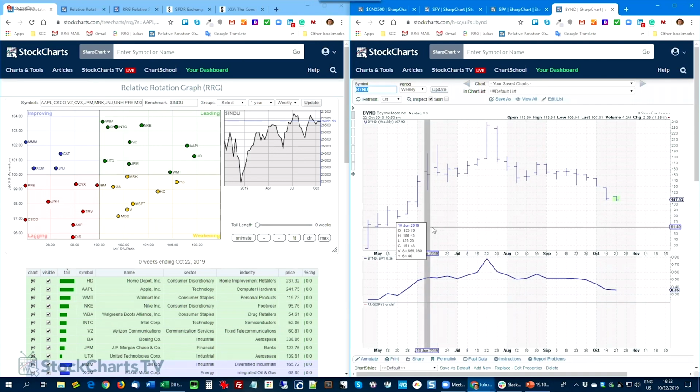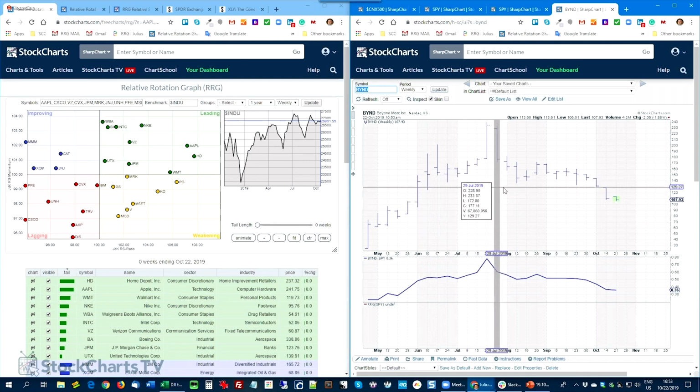Well, long term, sorry, not a clue. This stock is around and we have no history, so you can't do any analysis on history. But from the RRG and on this chart, I wouldn't touch it right now.